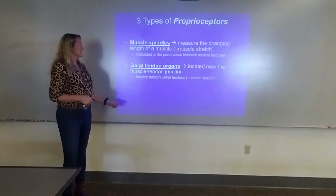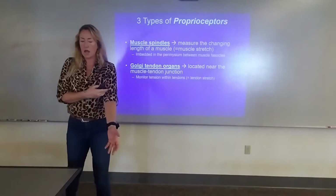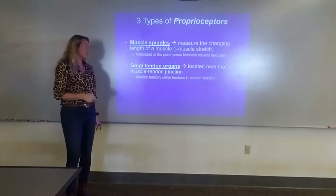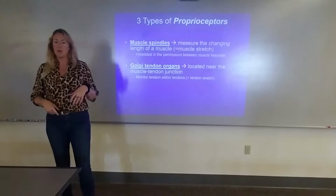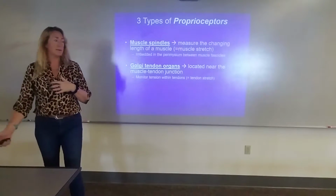Golgi tendon organs, these are in the muscle-tendon junction. So right as the muscle is giving rise to the tendon, they're right in that location. They monitor tension or stretch within the tendons. So they're keeping track of tendon stretch, how much that tendon is actually stretched or taut.